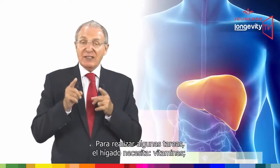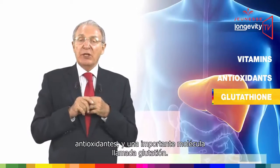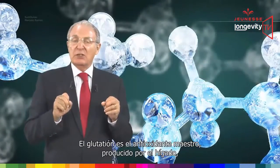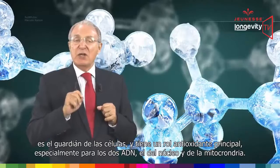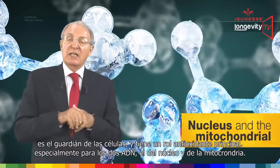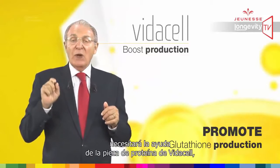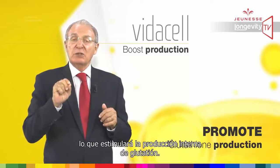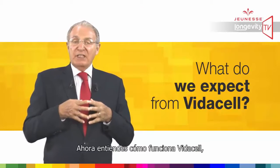In order to perform such tasks, the liver needs vitamins, antioxidants, and one very important molecule called glutathione. Glutathione is the master antioxidant produced by the liver. It is a guardian of the cells and has a major antioxidant role, especially for the two DNAs, the nucleus and the mitochondrial DNA. Glutathione, being a tripeptide, which means three proteins, will need the help of the protein part of Vidacell, which will boost internal production of glutathione. You understand now how Vidacell works.